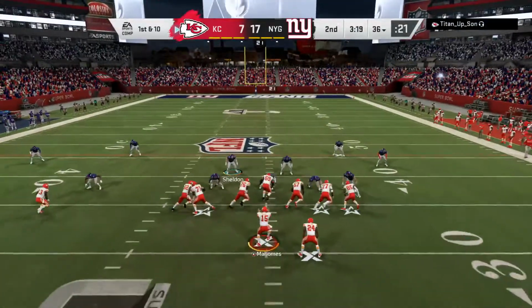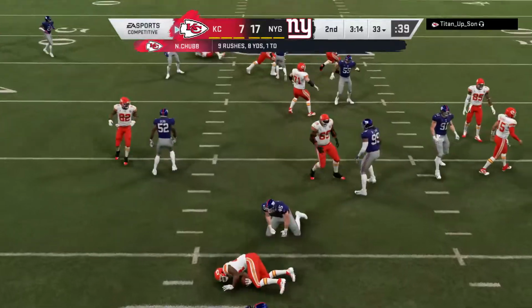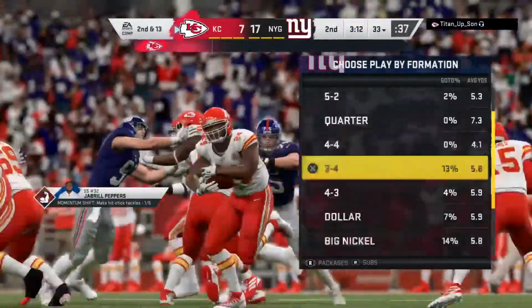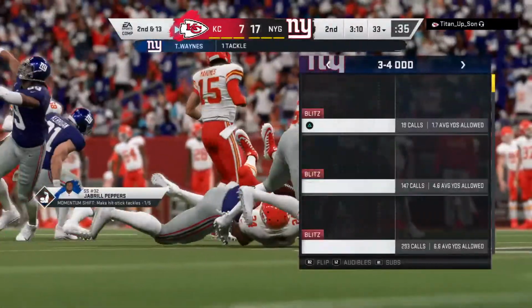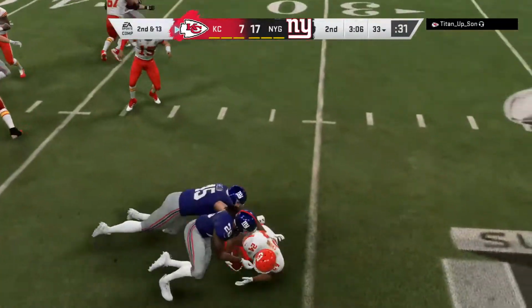So from the 36 now, 1st and 10. They give the Chubb out of the gun. And the running lane's non-existent in this first half as they'll stop him behind the line. They'll wind up losing 3 yards here. And that'll make this a 2nd and 13.